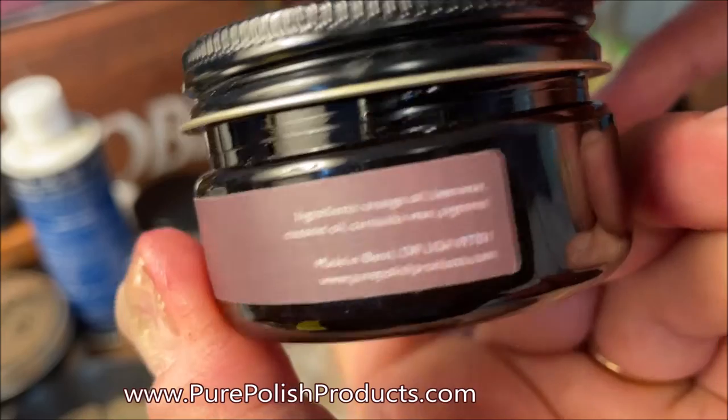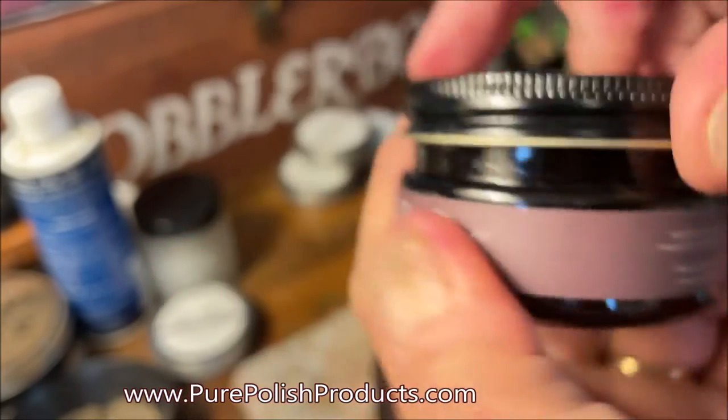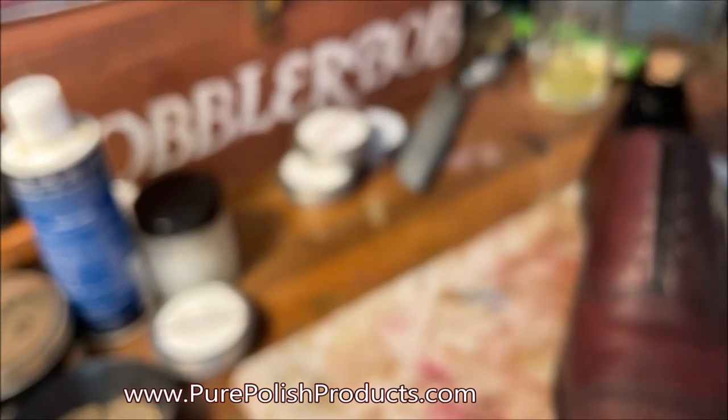Ingredients: orange oil, beeswax, coconut oil, carnauba wax, and pigment. So you can just use your finger straight with this without any worry about what you're putting in your body.